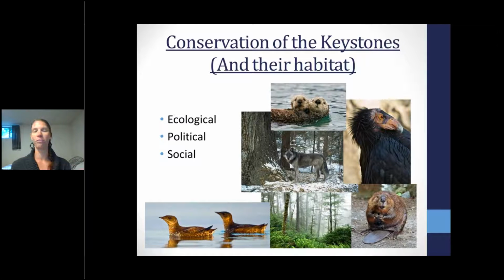And again, different species can fit into all three categories, but this is the lens by which I look at our work. Then you have political keystone species. These are species, and I put the marbled murrelet and northern spotted owl in this camp, where by protecting the species or seeking protections, it opens the door to talk about larger issues that affect that species.